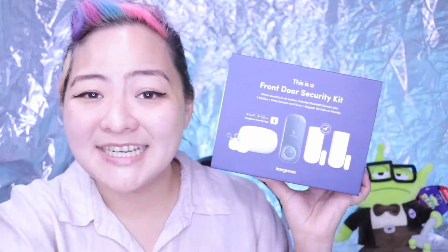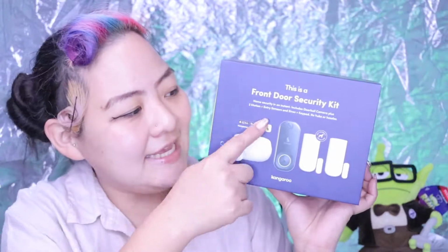This is actually a pet-friendly detection. So once you arm your system, when your pets are walking about, it will not detect them and send you alerts that your dogs are trying to rob your house. This right here, which goes in hand with this chime, is the doorbell camera sensor.